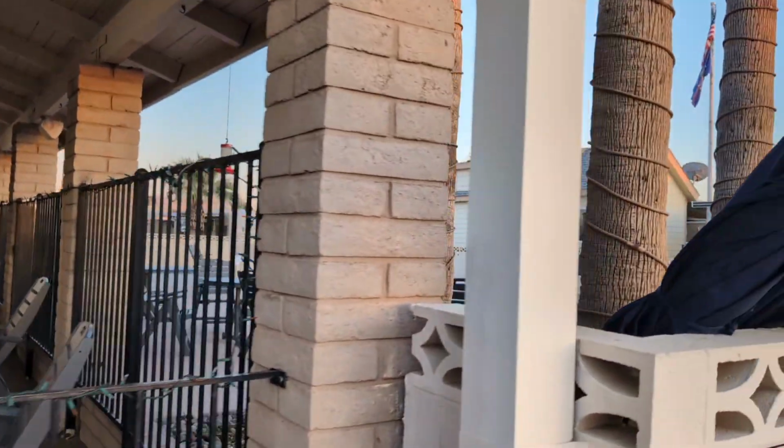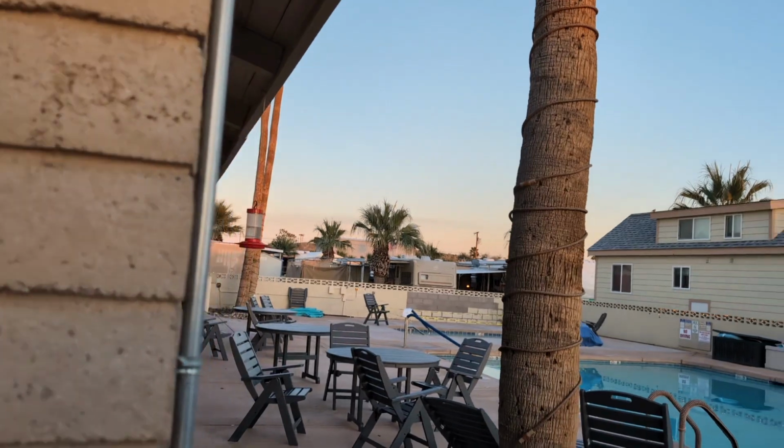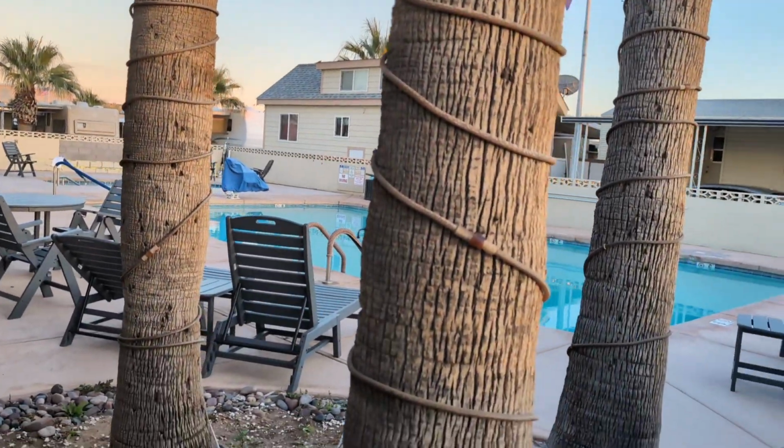There's a nice big activity room. Occasionally they have bands. I think there's a band there this weekend. $6 to get in for the band. Might give it a go.